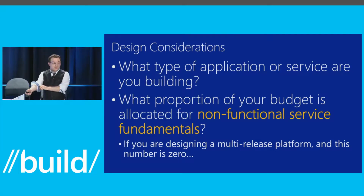And the question I've started to ask now when working with customers is what portion of your budget, your actual dedicated engineering budget, heads, time, tooling, everything, is dedicated to the non-functional service fundamentals. If you're doing a platform and that number is 0, you will have a production learning moment, and they are not fun. There's a less polite term we use for them, but I can't use it here today. So, does anybody actually have this baked into their budgets? A couple hands. Cool, I like you guys. Did you have it baked in the first time you did one of these? I didn't.